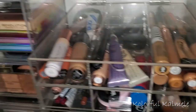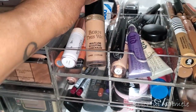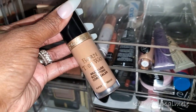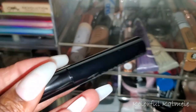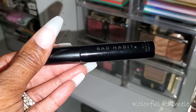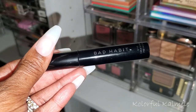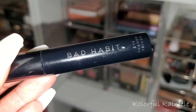Eyelid prep. Okay, so for months now, I've been using my Too Faced Born This Way Concealer to prep my lids before my eyeshadow. But I think I'm going to chill on that for a minute because I want to use a regular eyeshadow primer. So I think I'm going to go ahead and do this Bad Habit one. I bought this when they were having their going out of business sale. So this is the Bad Habit eyeshadow primer, and I want to go ahead and use this and see how I like it.